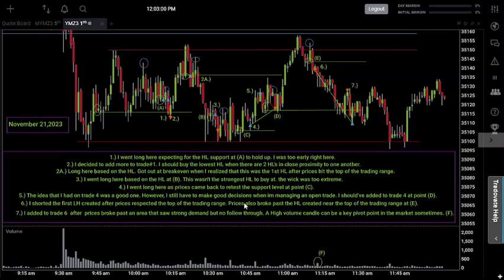And then also prices broke past the higher low that was created near the top of the trading range at E. So I pretty much took the lesson that I learned on 2A and applied that over here at the higher low from E. At 2A, this was a higher low, but notice how this was the most recent higher low, the last higher low before the top of the range got hit. This one was the first higher low after the top of the range got hit. So they're very similar in terms of how they act up there at the top of the range.